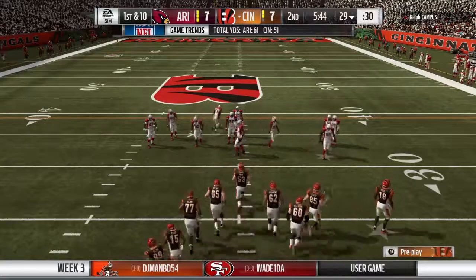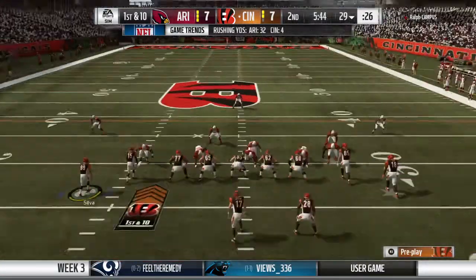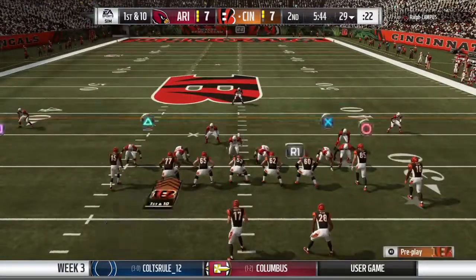I want to see if they want to go ahead and throw the ball again now on this drive after what happened on the last one. Throw it on the first play. Give the quarterback some confidence. See what happens. All right, now, lucky 56.